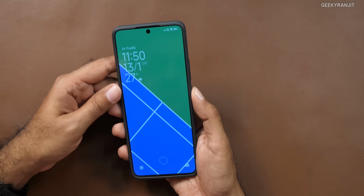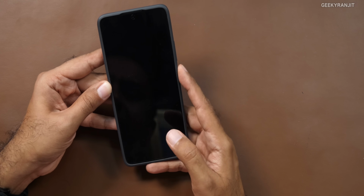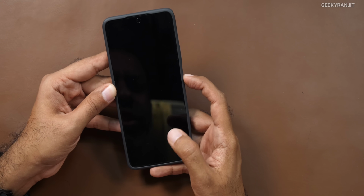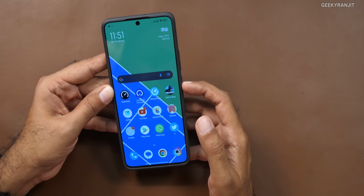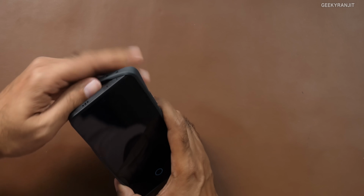Another new thing is that this one is having an in-display fingerprint scanner, and that works really well. I feel that this is the first time, if I recall, POCO is giving the in-display fingerprint scanner. So that's what it is. Let me just remove the case to give you an idea.